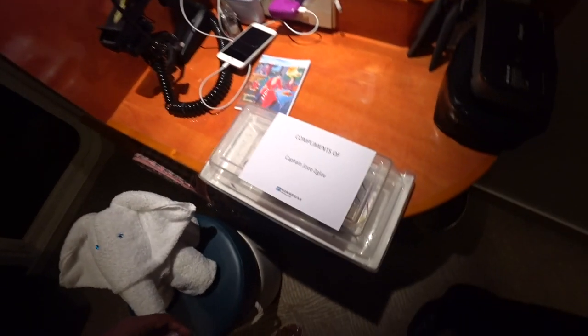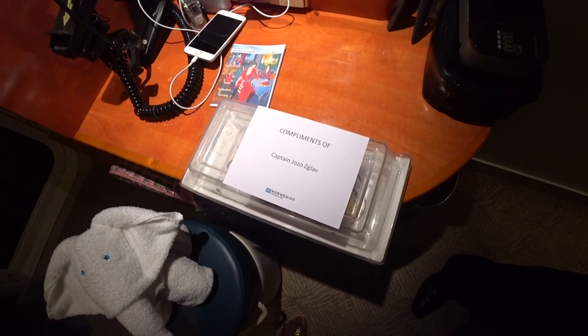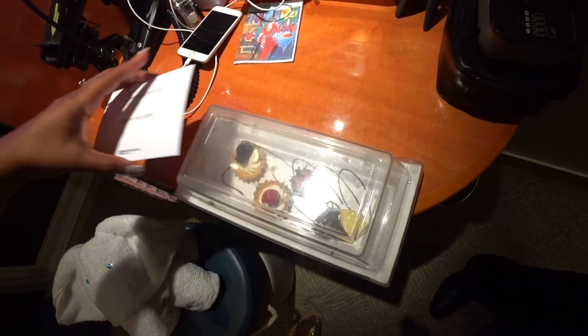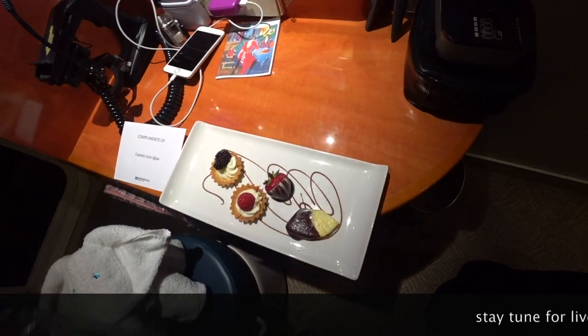Hey guys, so it's the end of our vlog day. I'm not sure which day it is, don't ask me. Anyway, I think it's day 7 or 8. But our captain decided to send us complimentary goodies tonight, and here they are. Compliments of Captain Joe. And he sent us a really nice card with our room on it, and we have treats.